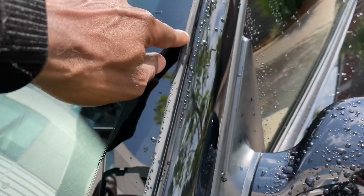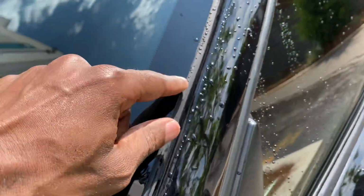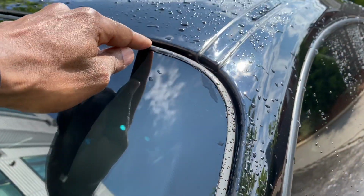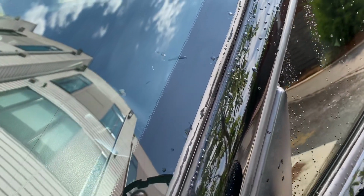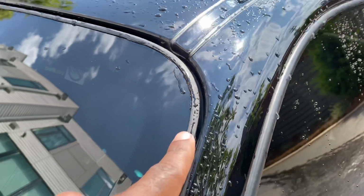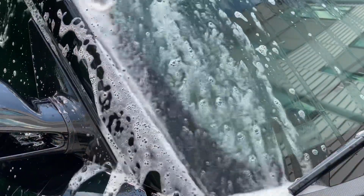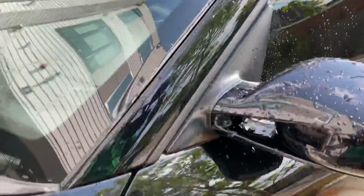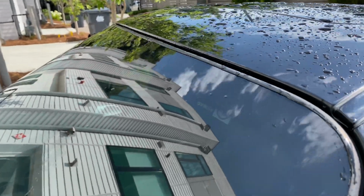The actual weather stripping along the edge, the seal, is different. As you can see, instead of overlaying and being all big and puffy like the other one was, this one actually has a channel in between the glass and the actual frame of the car. As I was spraying water over it just to clean it, you can see how the water runs down to the ground, which hopefully works better and makes it not leak anymore into the car.